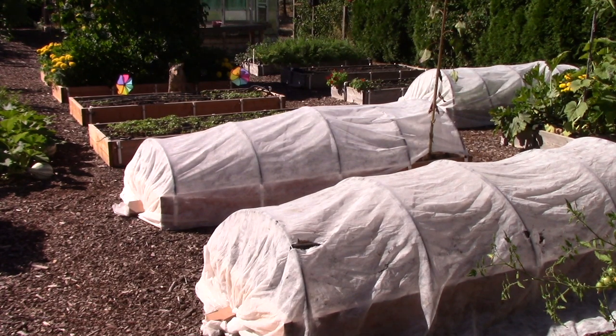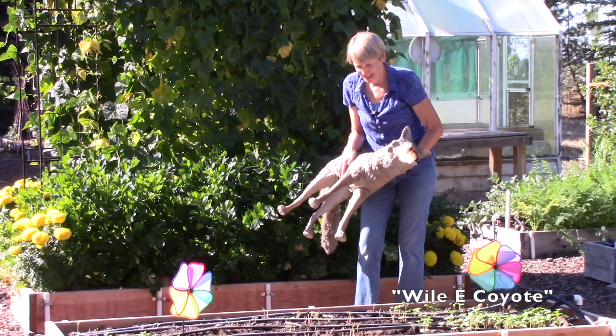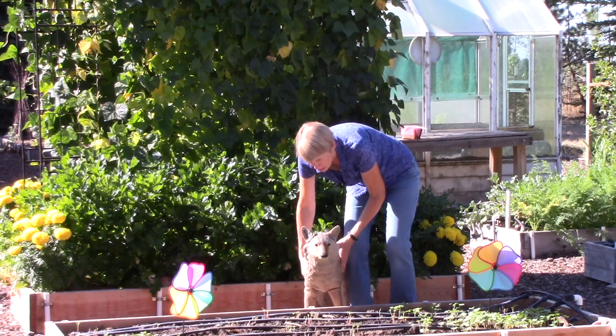Now the first 2 beds you see there have floating row cover over them, again to keep the quail away from the plants, but I also wanted to show you a method we're using to keep the quail away from those tender little seedlings in the other 2 beds. I'd like you to meet Wile E. Coyote. This is actually a coyote decoy, and this really works well to keep birds away from a planting.